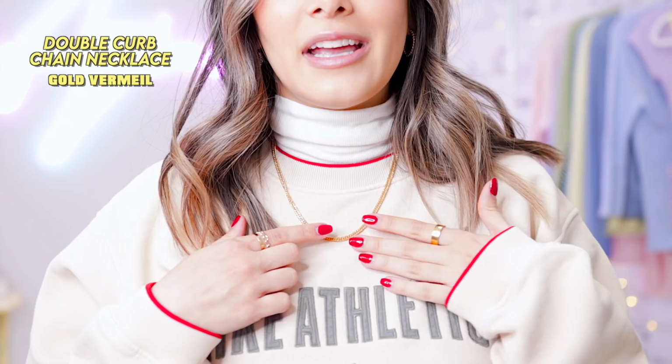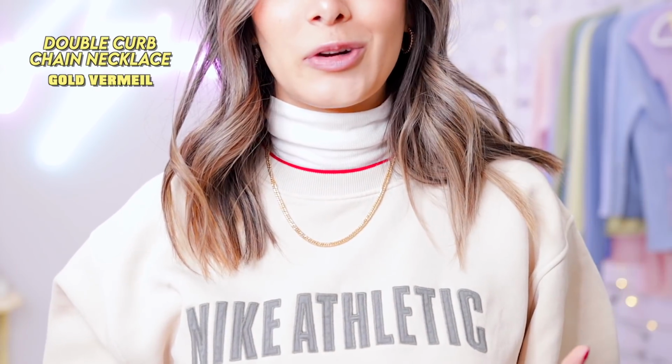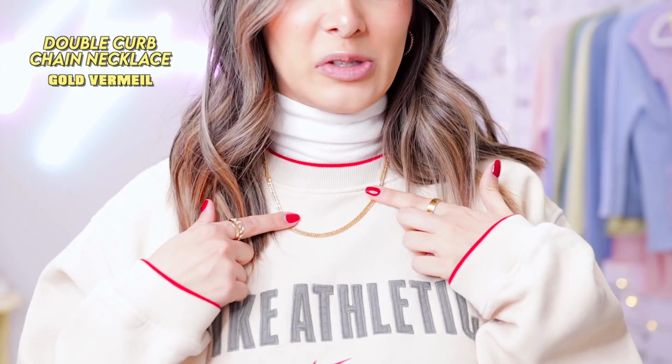And with crew necks like this, I love pairing them with the curb chain. So you saw that before. I actually have a 14 karat gold curb chain. That one is awesome if you want something really dainty, but this one is actually a gold vermeil curb chain that they have. And the great thing about gold vermeil, it's a more inexpensive alternative to 14 karat gold. So if you really want a curb chain and 14 karat gold is out of your budget, this is a really nice option too.